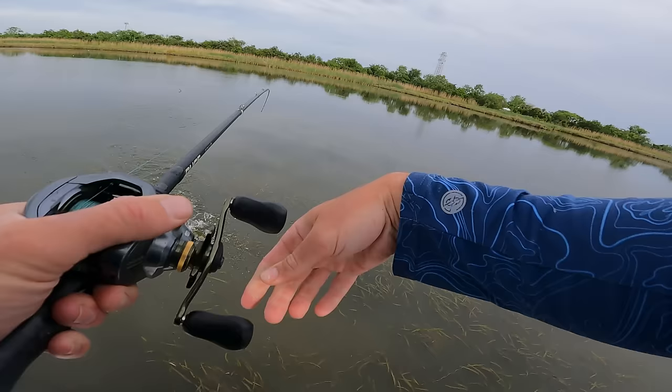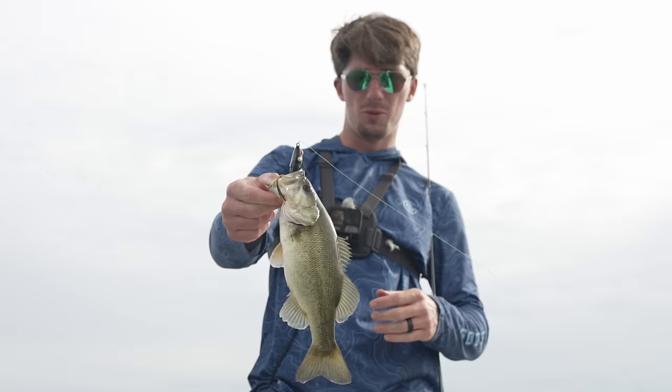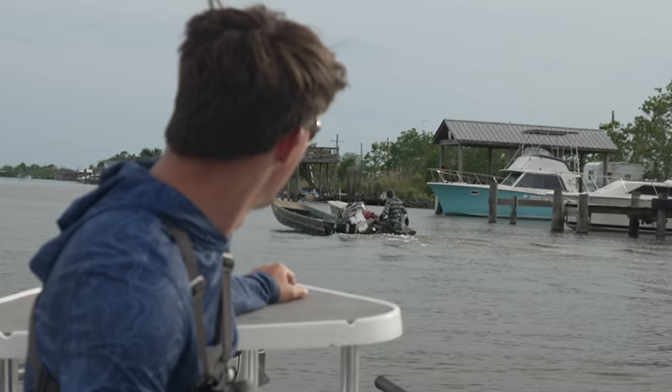Yeah, nice little bycatch. To think that just moments ago we were snapping swim baits for speckled trout, caught some redfish, caught a flounder, largemouth in the salt, in the brackish. Something is broken. Now look back. Oh my god, this dude.